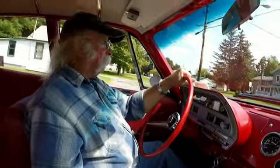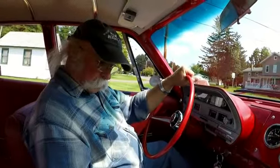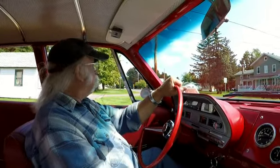It's brand new. This is about the 5th time I've driven it. So it's very fresh. So I'm still kind of sorting it out. But so far it seems to be pretty cooperative.